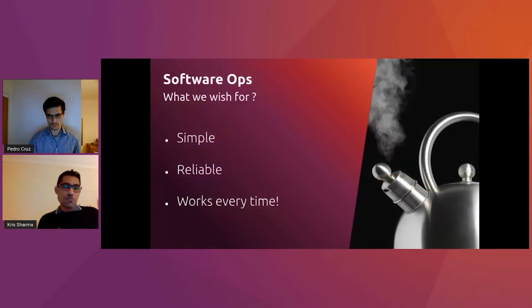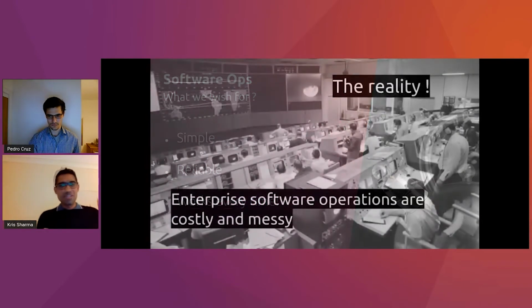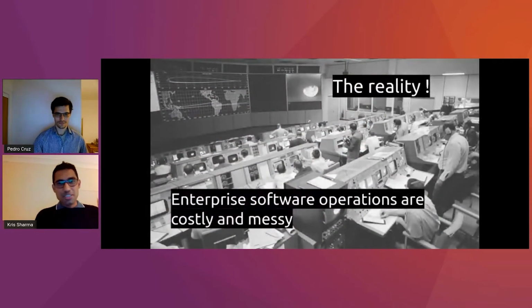So what do we wish from software ops? We want software operations to be simple, reliable, and expected to work every time seamlessly. Just like our trusted kettle that provides us with a hot cup of water every single time with a flick of a button. But the reality is software operations are costly, they're complex, they're messy.